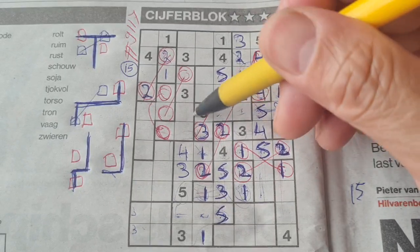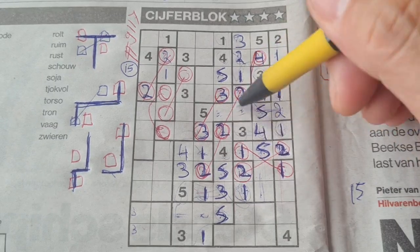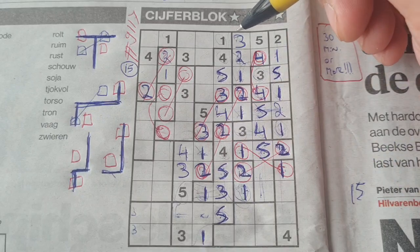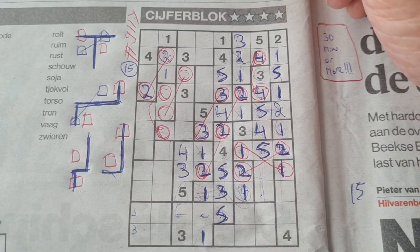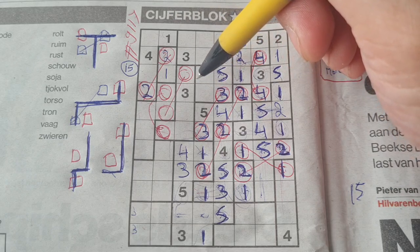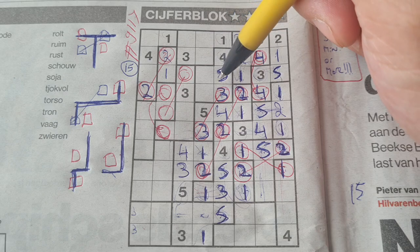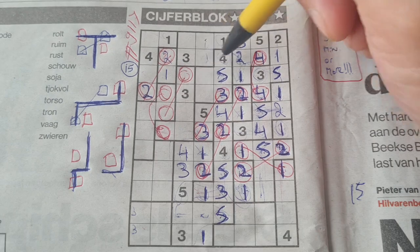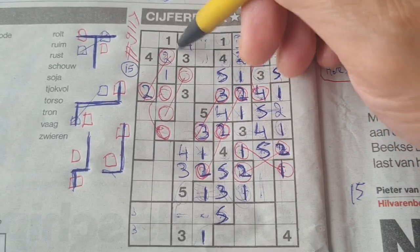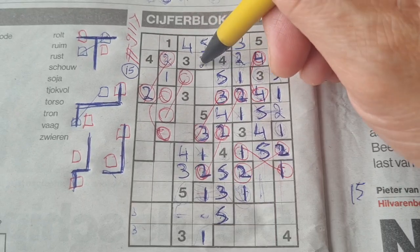2 numbers left in this Z construction for numbers 1 and 4. We have 4 there, no 4 there. 4 should be here, and 1 goes there. Then let me see. These 2 boxes can be 4, so 1 box left for the 4 in this area is supposed to be there. 2 numbers left in this area for numbers 2 and 5. We have a 5 there, no 5 there. 5 should be here, and 2 goes there.